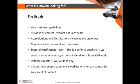Exports, if you've done any, very important. Cultural awareness, I mentioned that previously. It's as simple as putting a logo of a Korean company and saying, well, if there's a logo of a Korean company, my Korean colleagues will jump on it and say it's them. But I have to temper that a little. A logo says a lot when it's a company that is, whatever you're doing for them, it doesn't matter, like an export story. If you're exporting, that's great.